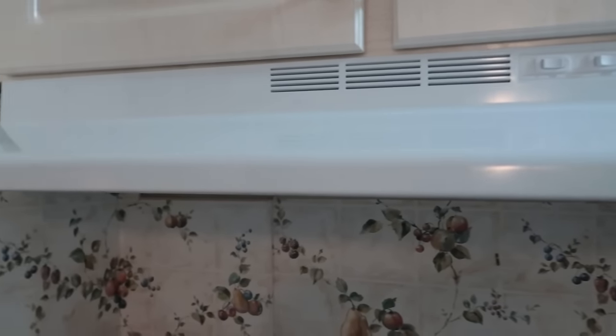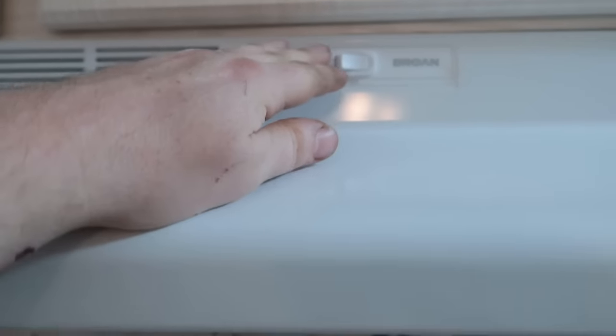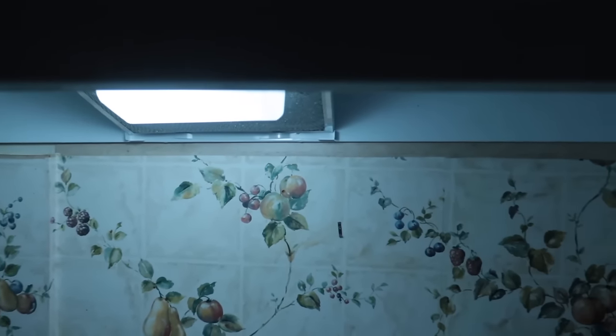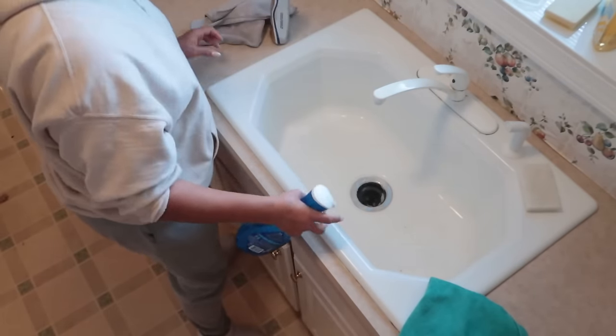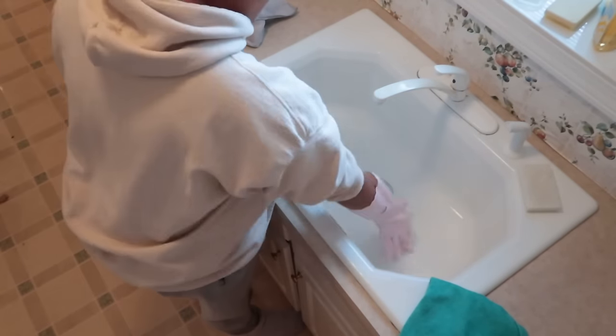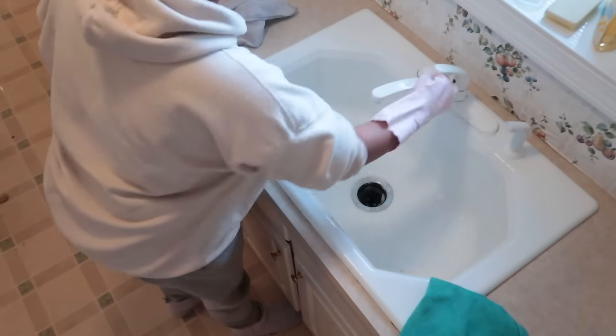So I'm just glad we just went ahead and took that down. It was like 60 years old and it was an absolute no for me. So yeah, James put up a new one of these. So happy that he did. He's really great with that kind of stuff. It works great. And I just love having the light over top of the stove. It makes it a lot easier for me to, you know, cook and stuff.